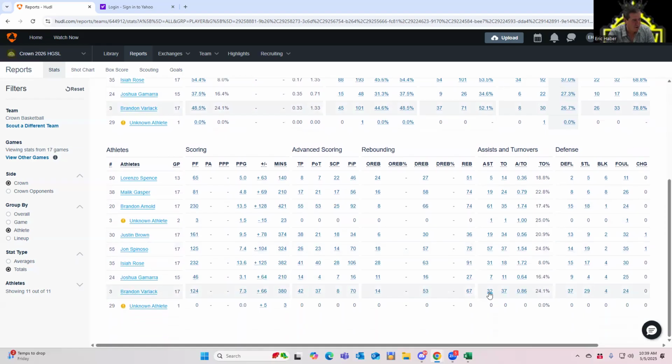Okay, right now the turnover rate is not good. I want to get here. Here's a good thing to look at. And I'm calling you out, Brandon, for a reason. So you see these other guards here. So you have like Brandon Arnold, 61 to 35 assist to turnover ratio. That's usually what you kind of look for. It's like 2 to 1. If someone's going to handle the ball a decent amount.